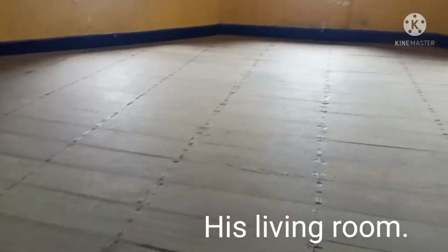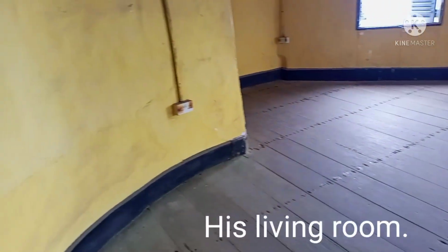The living room. The living room of the governor. Yes. This structure or the castle is 540 years old.